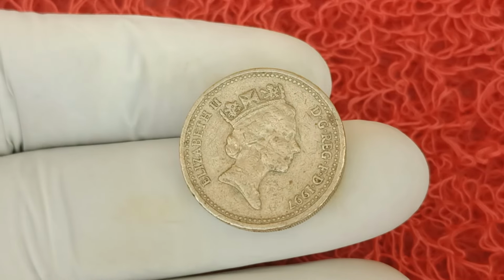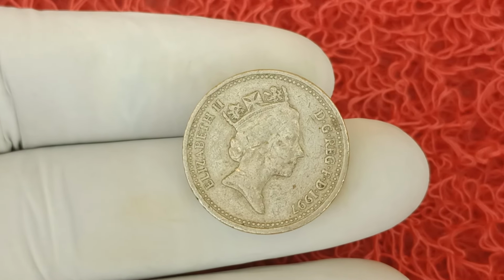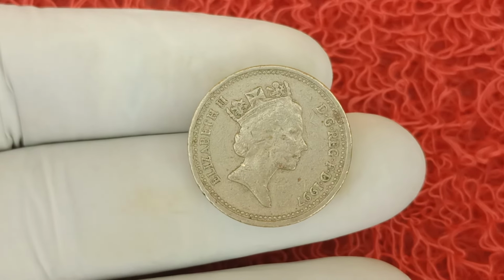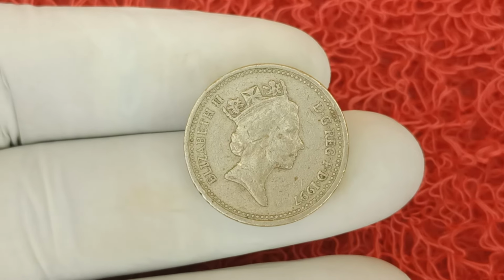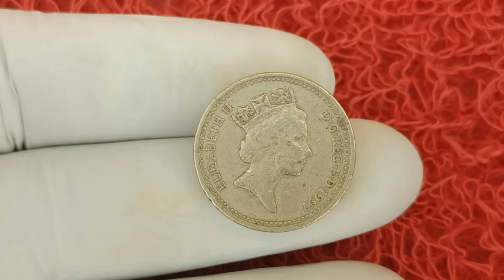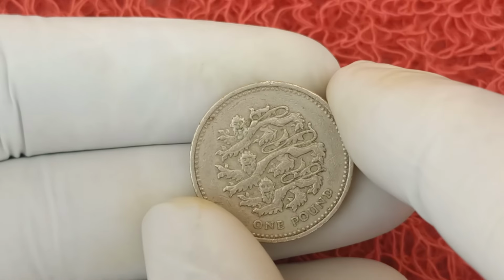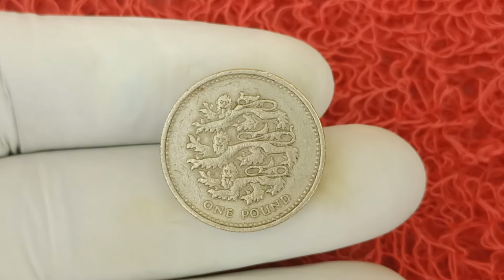Next up, the 1997 UK £1 coin holds a distinctive place in the history of British numismatics, not only for its meaningful design, but also for its growing rarity and collector demand in the modern coin market. This specific edition was created to honor the region of Northern Ireland, and it does so with a rich symbolism that resonates deeply with both national pride and historic identity.